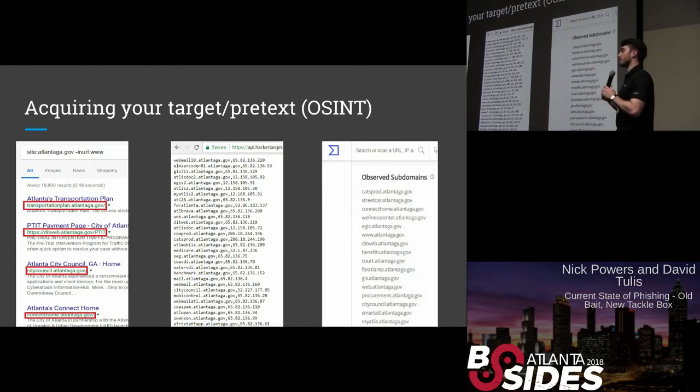This is part of when you're building what you're looking for in terms of a pretext, maybe cloning a centrally authenticating portal. Some other very useful things for subdomain enumeration, Hacker Target has a search function and also a very useful API, as you can see, as well as VirusTotal for the past few years has some awesome subdomain enumeration.